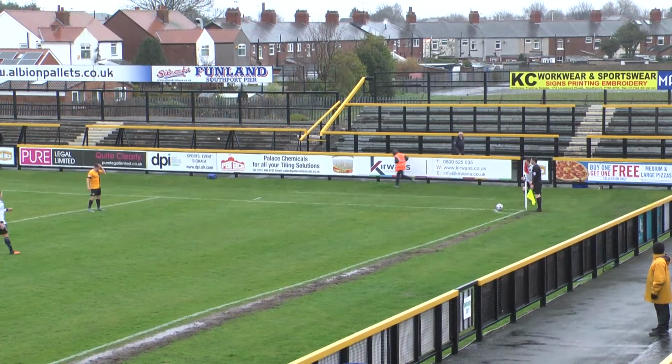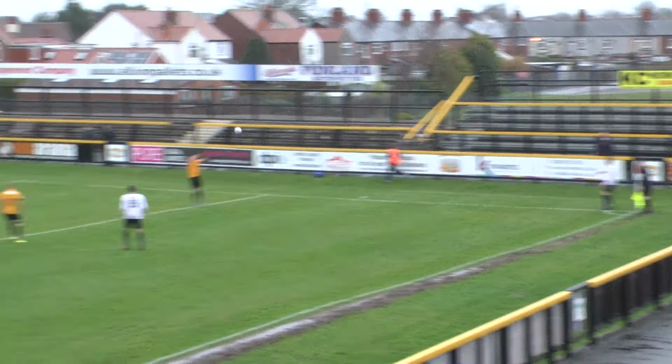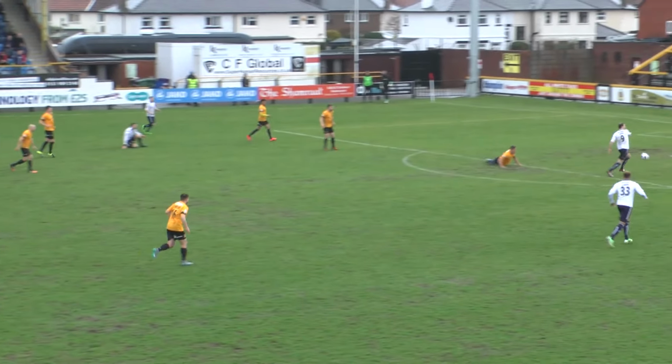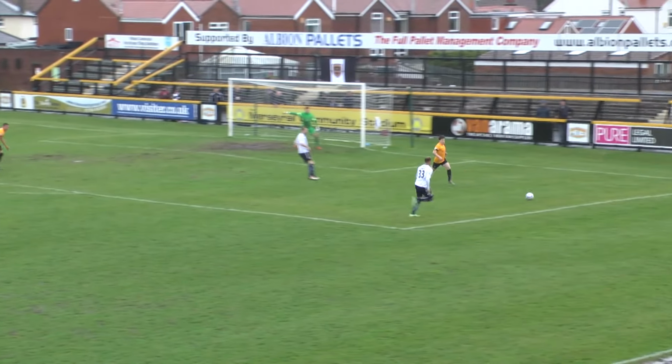We have a great deal of opportunities as this corner is swung in by Hatfield, saved by John Viscosi, behind for another corner. Not quite reading that right. Does well though as he comes out of a crowd of players, slips, almost gets lucky with the cross.